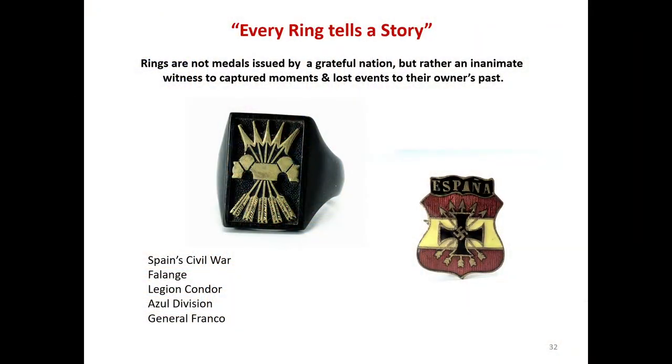This is a symbol of the Spanish Civil War, the Falange. And so we have these brass oak and arrows on this Bakelite. If you were in the service in the 50s or 60s, your mess tray was made out of Bakelite. And the coffee cups and pistol grips and bayonet grips were made out of Bakelite. And on the right is the symbol of the Azul Division, the Blue Division.